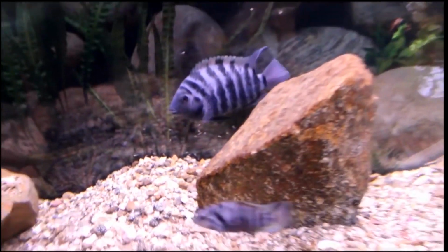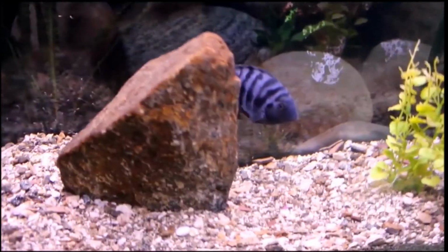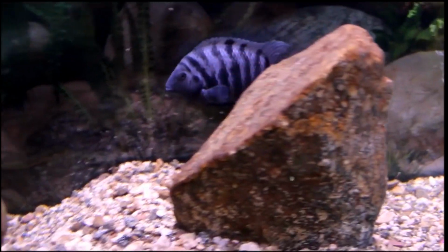I believe that they are the easiest fish to sex, which is always one of the hardest problems because when you want to breed a pair, you want to make sure you get a male and a female. Of course, if you end up with 2 males, they're going to fight, and 2 females are going to fight. So with convicts it's easy to just right away get a mated pair.